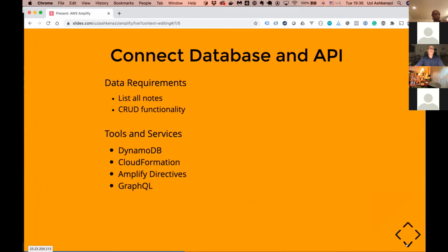So some of the requirements, obviously, we need to list all the notes, and we want to have CRUD functionality. GraphQL with Amplify provides you your CRUD functionality out of the box. You don't have to deal with any of that, and it provides the methods that you need for you to run them.